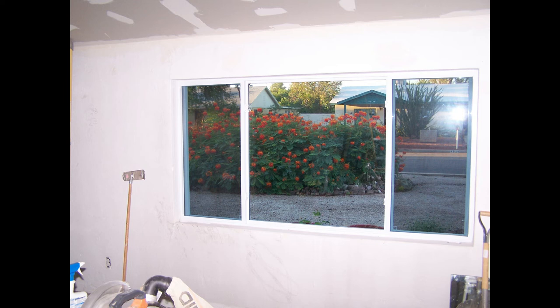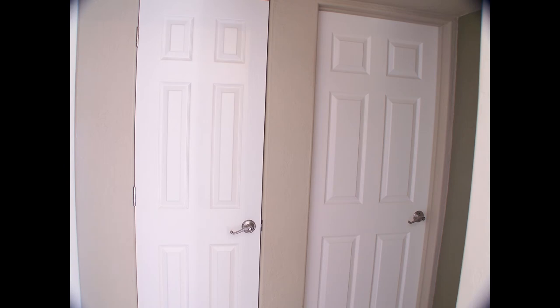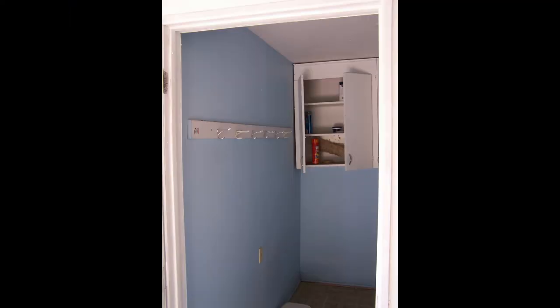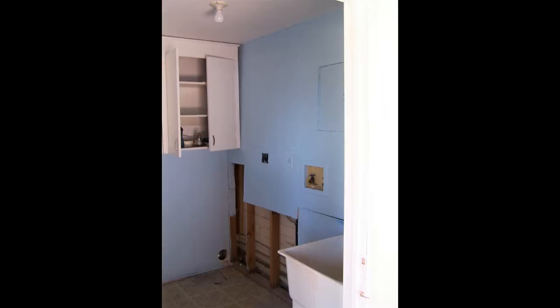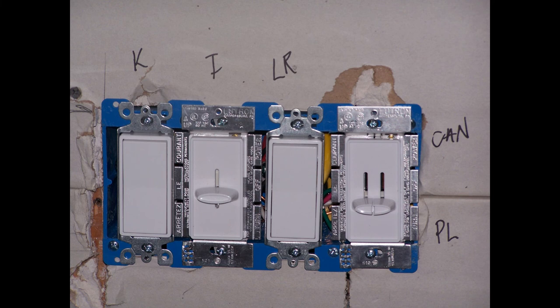New windows all the way through the house, and those are custom designed up-down shades for privacy. That's that closet that we reclaimed. There it is with its new door. Little hallway and as much storage as a person could want in a tiny little house like this. The little tiny laundry room that was not very useful, but it got a coat of paint, it got some storage, and the washer and dryer fit beautifully.